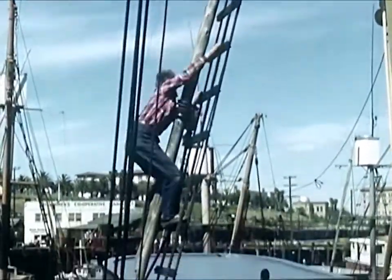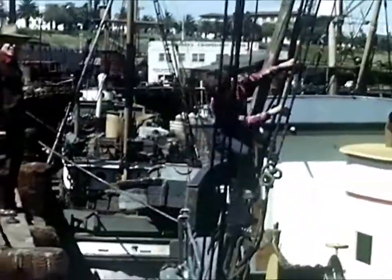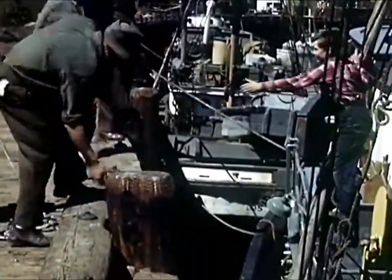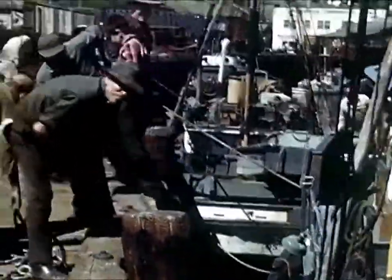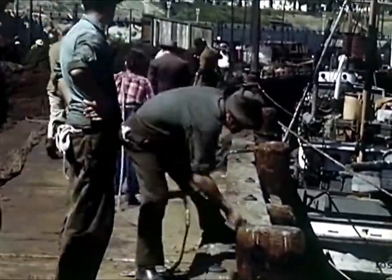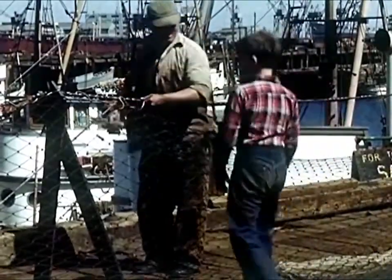Treasure Island has a crew of 12 men. The boat is 90 feet long and is powered by a diesel engine. A load of fish is very valuable. Sometimes they make $30,000 on a single trip. The trip costs around $5,000, and sometimes they return home with loads that do not even pay the trip expenses.